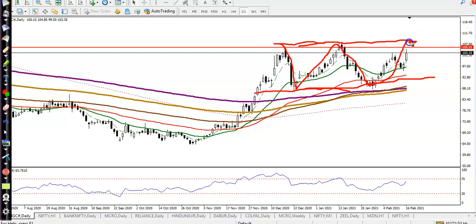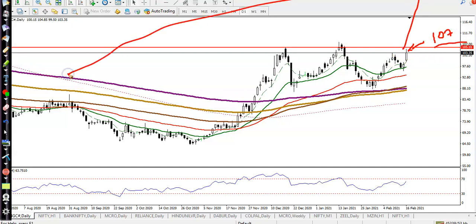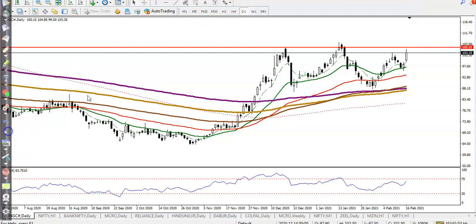So here I can see I'm going to use an iron condor strategy, and I'll collect the premium. And then most of the people are thinking, can I go for buy here? I'm not interested. Once price breaks the level, let's say 7, definitely I'll go for buy. So basically what happened sometime, let me show you.